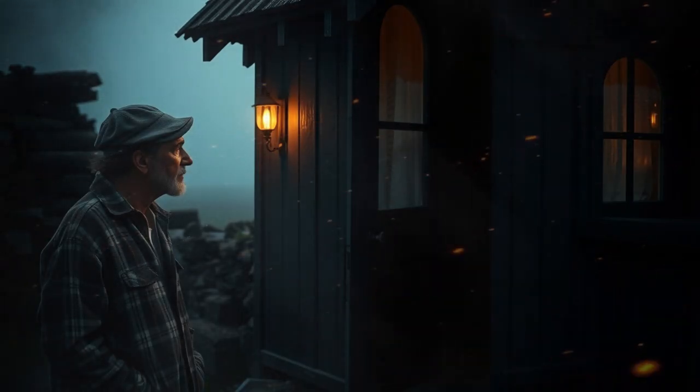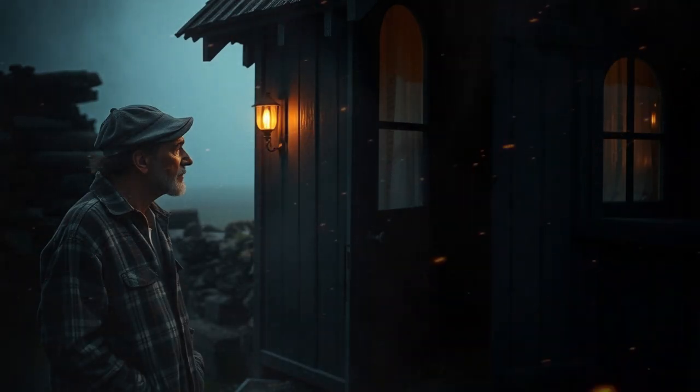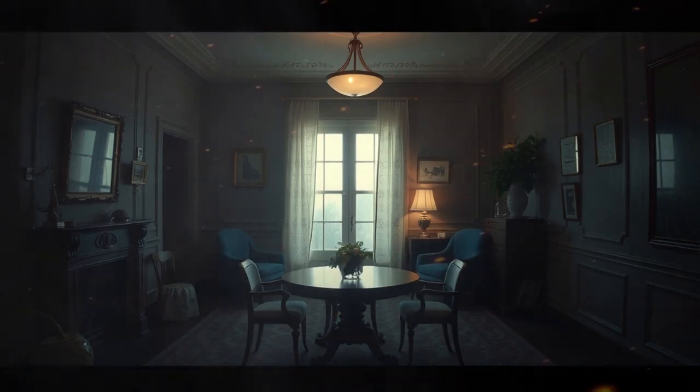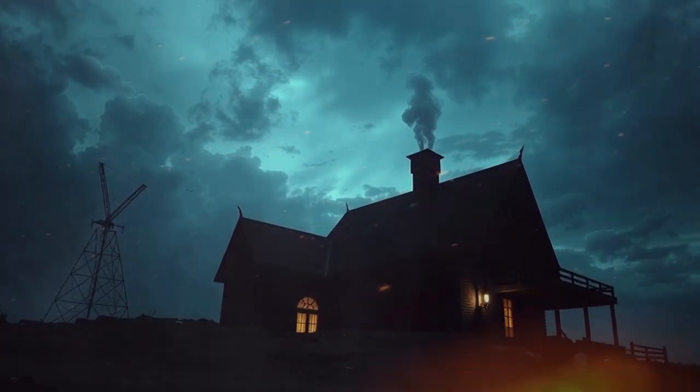The storm Margaret predicted arrives with a terrible vengeance. You wake to a sound like the world being torn apart, wind screaming around the black house, desperately seeking any weakness, any gap to exploit. Rain hammers the thatch in sheets, and occasionally there's a sharp crack as a roof stone hits the outer wall. But inside is another world entirely.